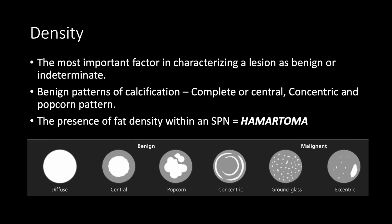Next is pulmonary nodule density. The internal density of a solitary pulmonary nodule is probably the single most important factor in characterizing the lesion as benign or indeterminate. Multiple patterns of calcification exist that reliably indicate the benignity of a solitary pulmonary nodule, and these patterns can be seen in chest radiographs and in CT scan. Benign patterns of calcification include complete or central calcification, which is seen in healed granuloma from tuberculosis or histoplasmosis, concentric or laminated calcification, which is also seen in granulomas, popcorn calcification, which is seen in hamartomas.